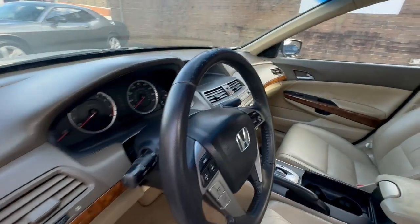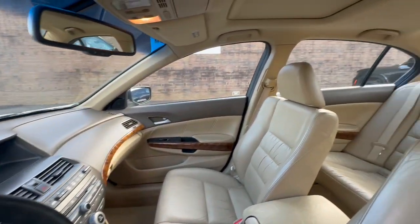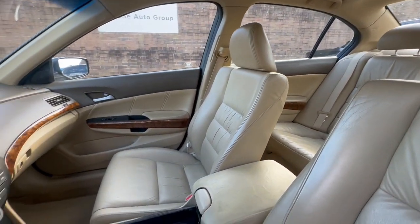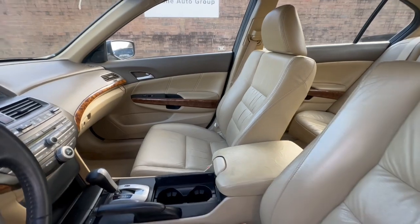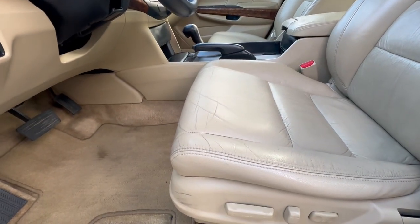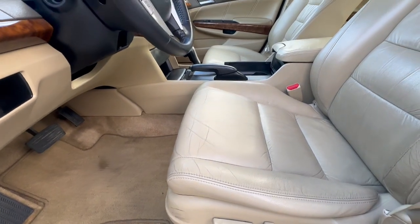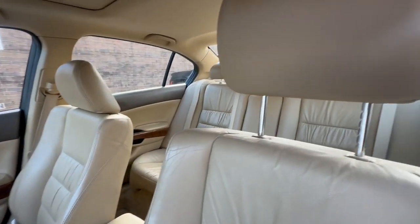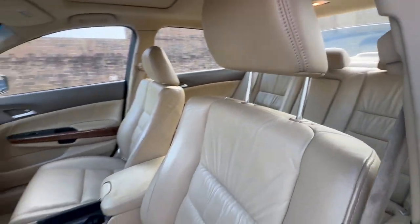Let's take a look at the interior. Here you have the interior, which is in excellent shape. Light tan leather seating. Great, great condition. No tears in the leather. A little bit of wear and tear here on the driver's side, but that's expected. But overall, great shape. Very comfortable ride.